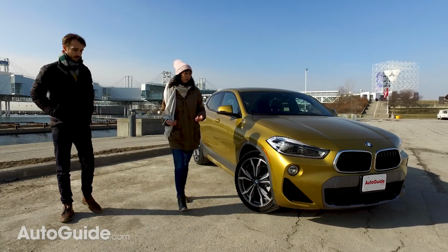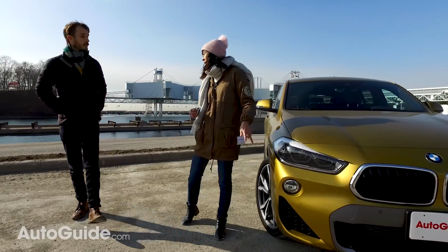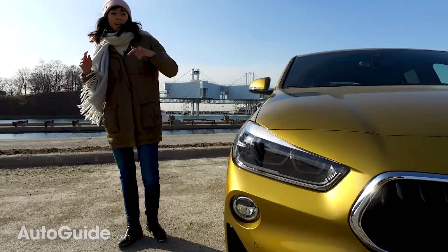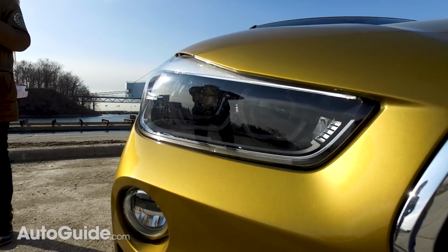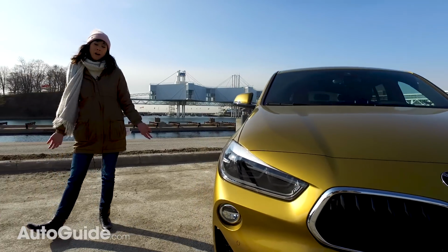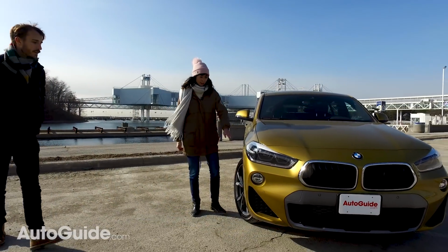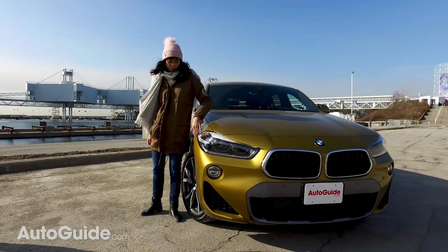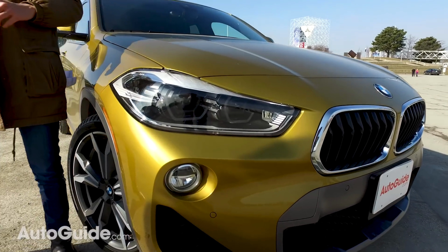Right. So one of my favorite features about the new design is the new light signature. They have this really cool hexagonal LED. Right, and it looks a little bit like the kidney grille. Yeah, and I think it elevates it, makes it look pretty luxurious, even though it's not that expensive. And it's got that brushed aluminum around it, which I think looks really nice too. This looks pretty cool actually. It goes a long way in helping it look aggressive in a small way.